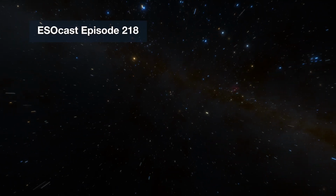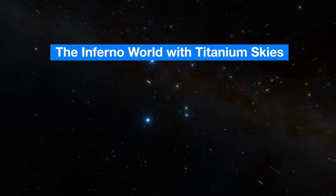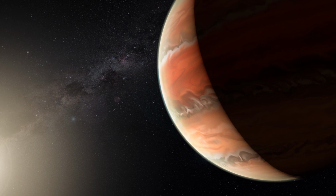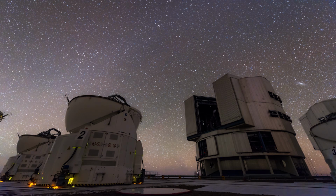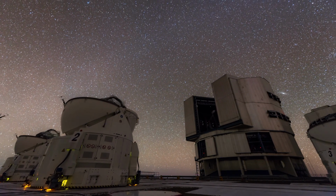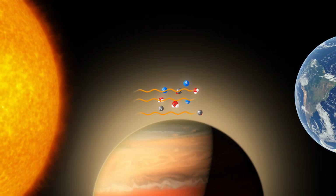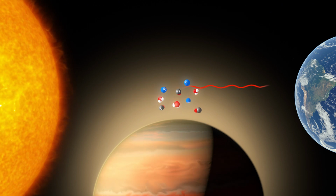Let's start with WASP-19b, or as we like to call it, the Inferno world with titanium skies. This hot, Jupiter-sized planet has an atmosphere with a rather strange chemical composition. It was the first exoplanet where astronomers detected titanium oxide, thanks to ESO's Very Large Telescope and its FORS2 instrument. This compound acts as a heat absorber in the atmosphere of an inferno world.